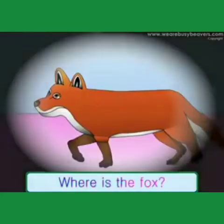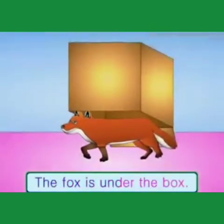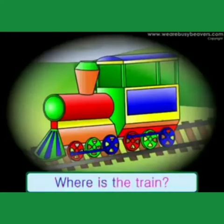1, 2, 3, 4. Where is the fox? The fox is under the box. Where is the train?